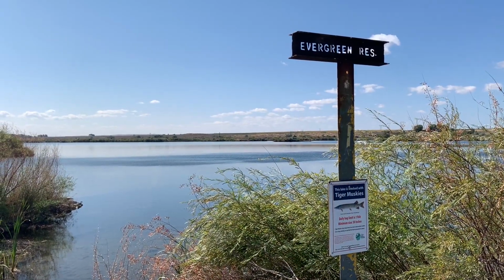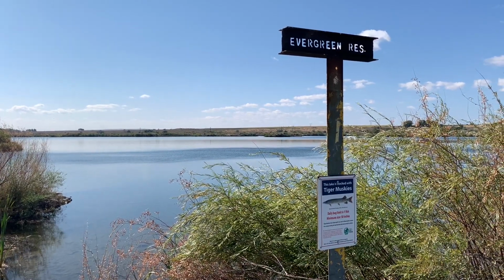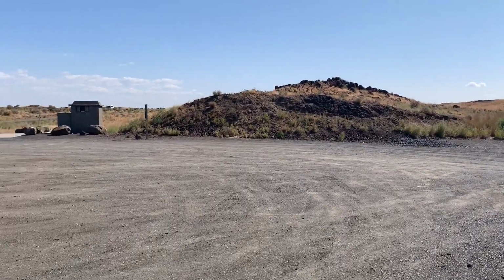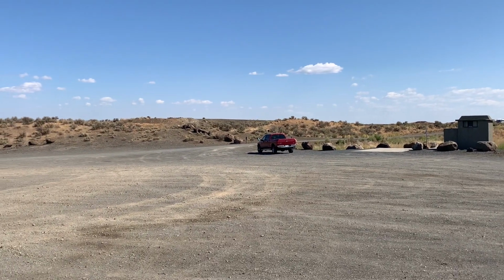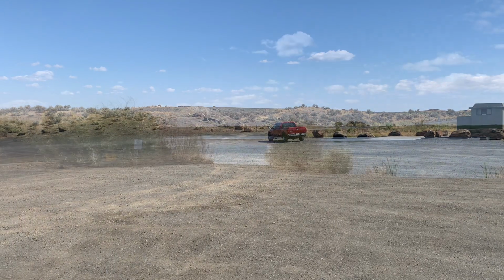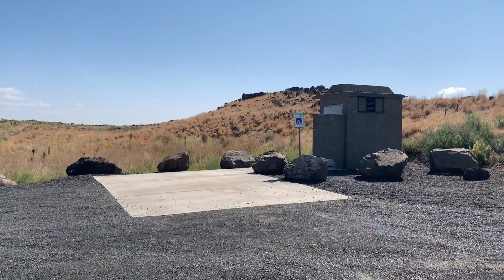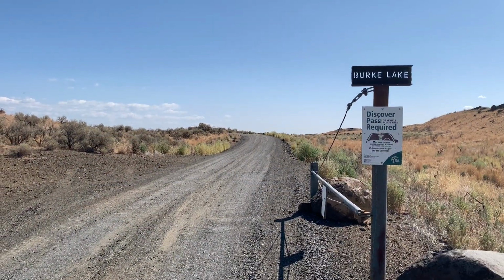At the entrance to the Burke Lake South free camping area, you're going to see an evergreen reservoir to your right and a large parking area. Has a vault toilet, and the gate access to the free camping area is up there by my truck. There is a boat ramp located right here at the reservoir as well. And the vault toilet is serviceable. Let's go back and check out the campsite.